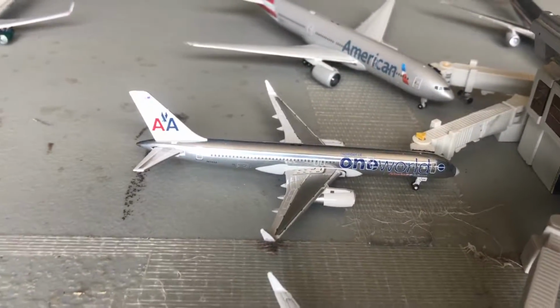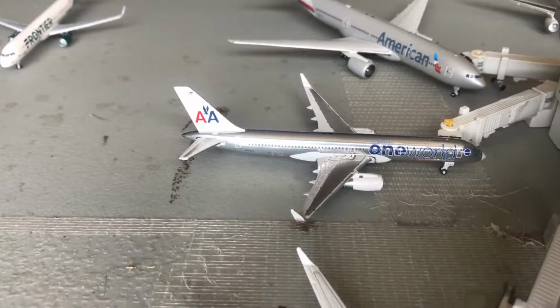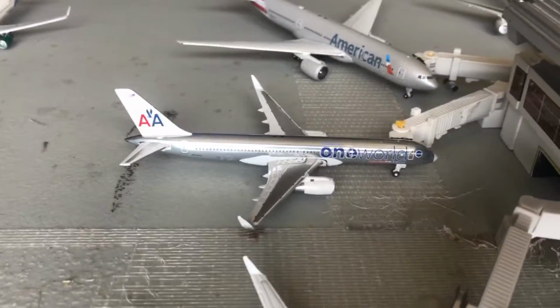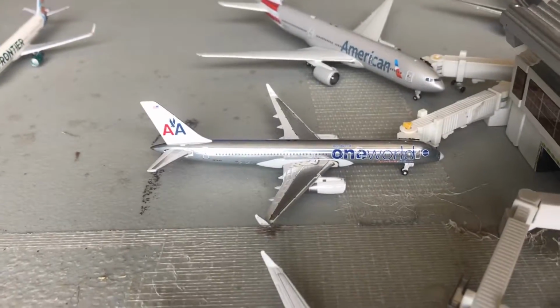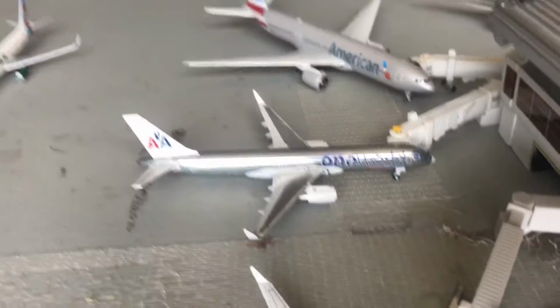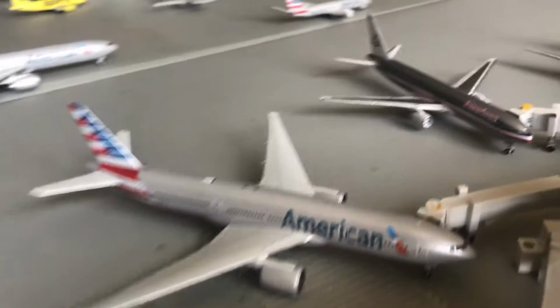American Airlines Boeing 737-800 service to Tulsa. American Airlines Boeing 757-200 One World. Unfortunately, the plane just got retired a couple of days ago. Anyways, plane's heading out to Los Angeles, or not 757. Let's send that one to one of the flights to Los Angeles. There'll be multiple. American Airlines Boeing 777 service to Honolulu.